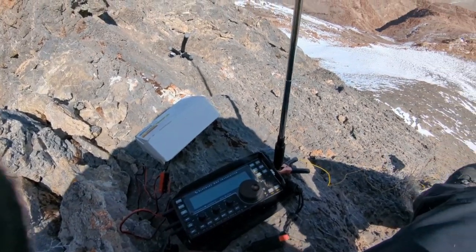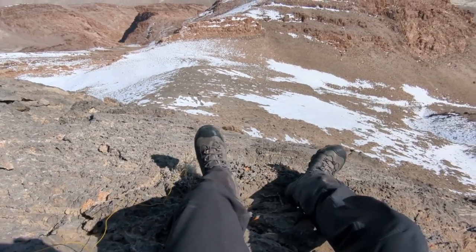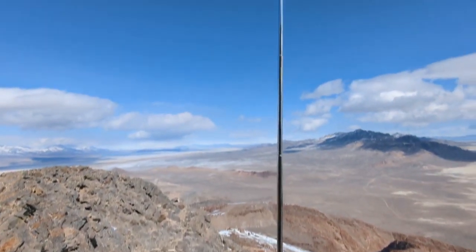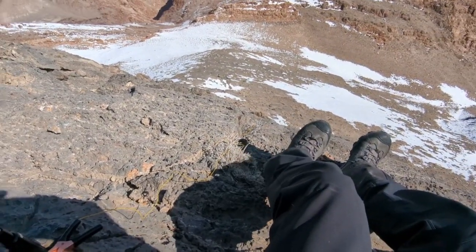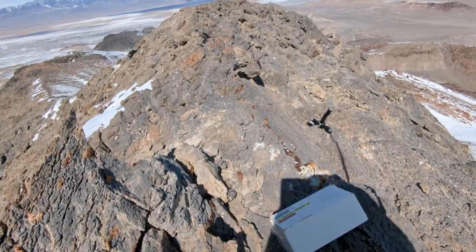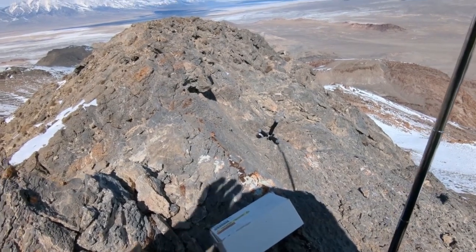My side of the cliff setup. It's a couple hundred feet down if you take too many steps that way. But KX3 going to the MFJ whip. I just tossed the counterpoise down there. I'm not sure if you can see the yellow wire. And I did have a tripod there, but it blew over, so not a whole lot of video of this activation.